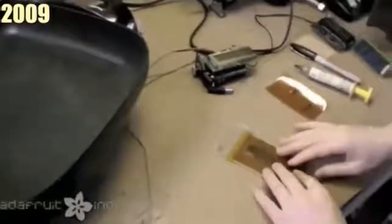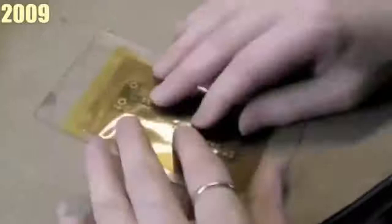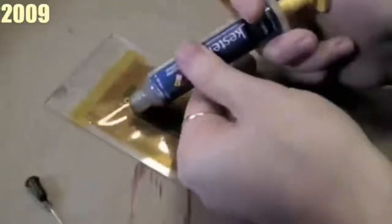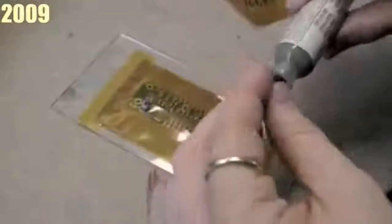So let's go with the silk screening. The circuit board's in the nice holder, so it's nicely aligned. Then I take the top off just because it's a little easier to dispense. And I put a blob of solder. That's enough for a couple boards. I'm only going to do a demo right now. I'll make a whole bunch later.